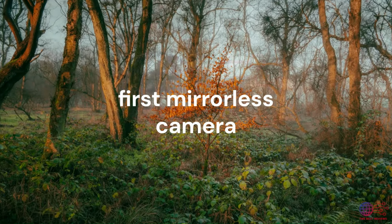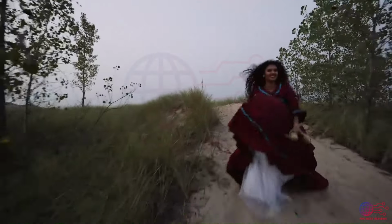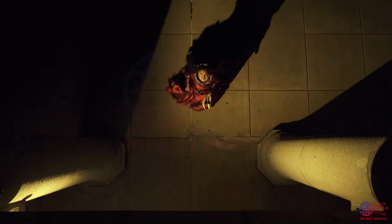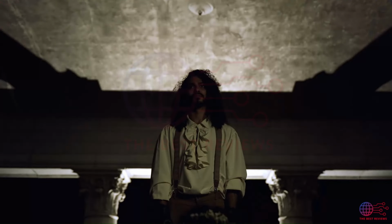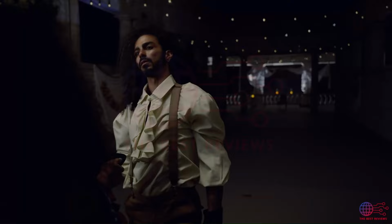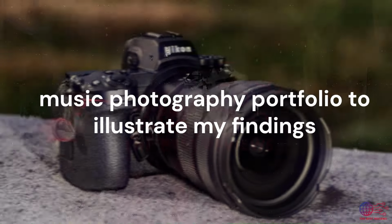This was my first mirrorless camera and I started off liking it. Now though, I'm at a point where I really love it. In fact, I use it just about every day for personal and family photography, and it's now been fully integrated into my professional workflow. That said, the Z6 is not a camera without areas that could be improved upon. So below, I'll explore both the areas in which this camera excels and those in which it could, in my opinion, do better. This is a completely impartial review and all my opinions are based on my own experience of using the Z6. I've included shots from my wedding, commercial and music photography portfolio to illustrate my findings.